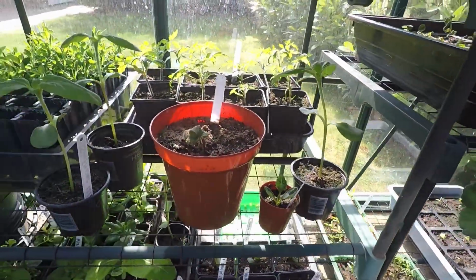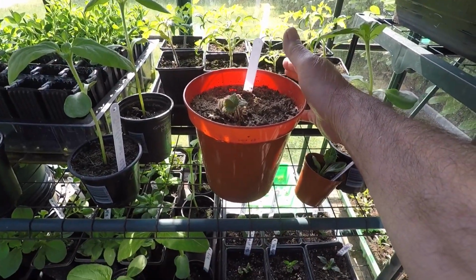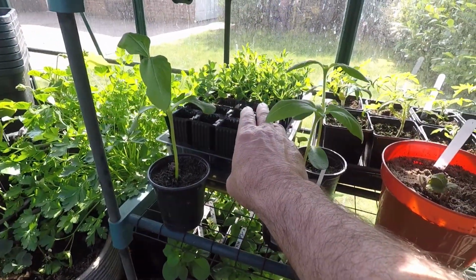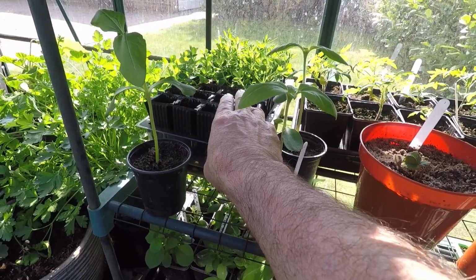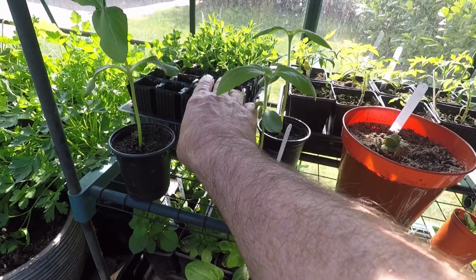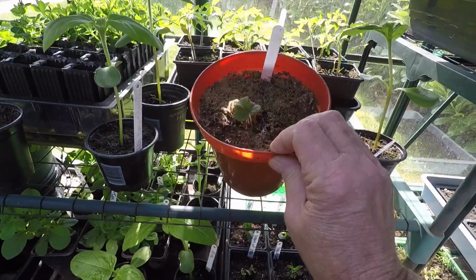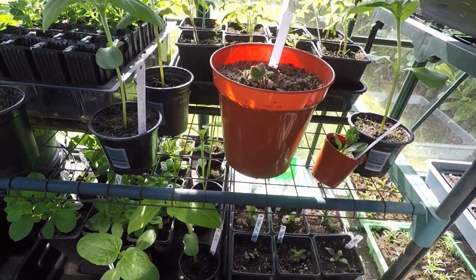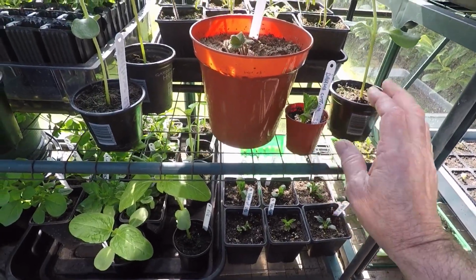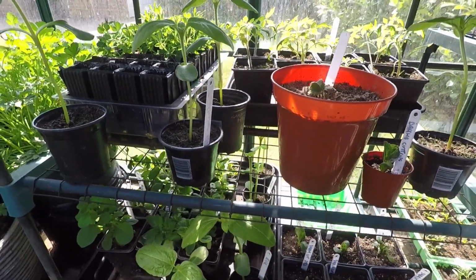Coming down here, we've got our Tumbling Tom tomatoes over the back there. They're for the baskets. Over here, we've got the dwarf sweet peas. They'll go in the containers, obviously. Little strawberry cutting I took there. Another dahlia there. These larger ones are more sunflowers.